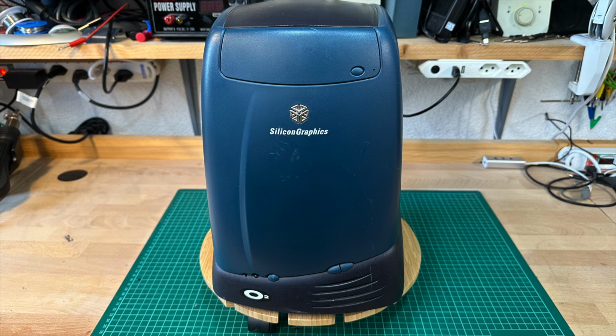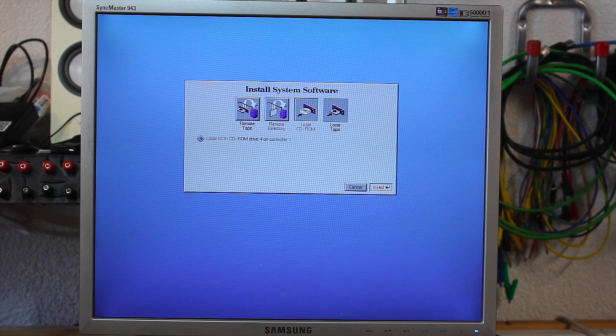And here comes a bonus entry. Already when performing the initial IRIX installation for this machine, I noticed that the built-in CD-ROM drive was not actually showing up on the PROM's install dialog. The one with the SCSI ID 4 you see here is an external drive that I hooked up to the external SCSI bus to allow me installing the system.